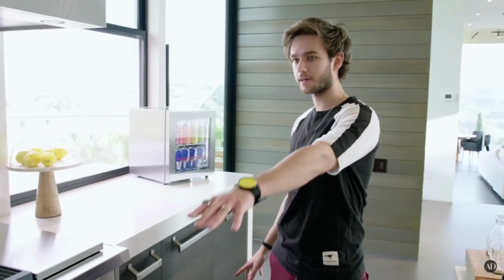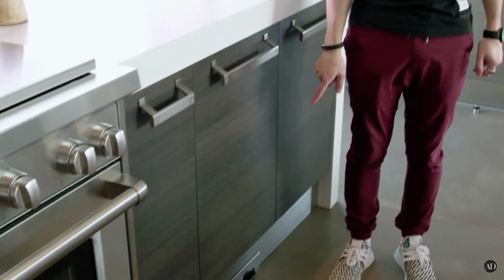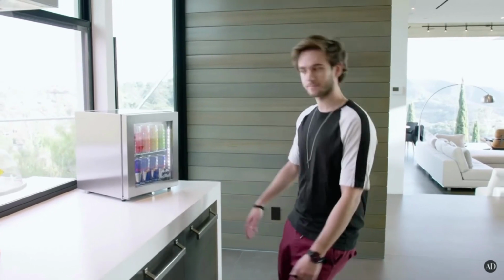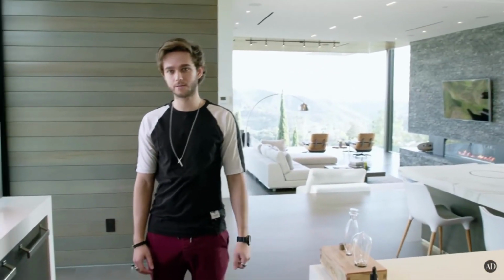Along here in the kitchen and in the preparation kitchen, there's built-in vacuums. So if you prepare food and you drop something, you just kick it in and it goes through to the central vacuum, which is hidden in the server room.